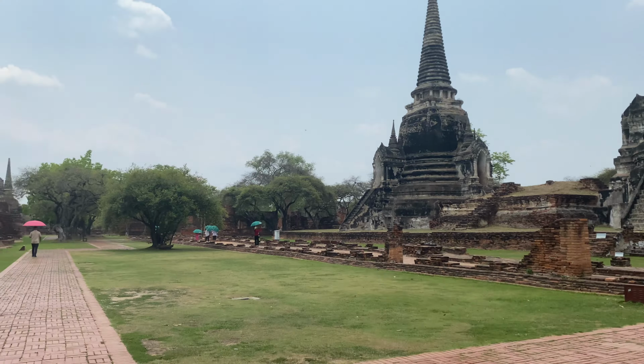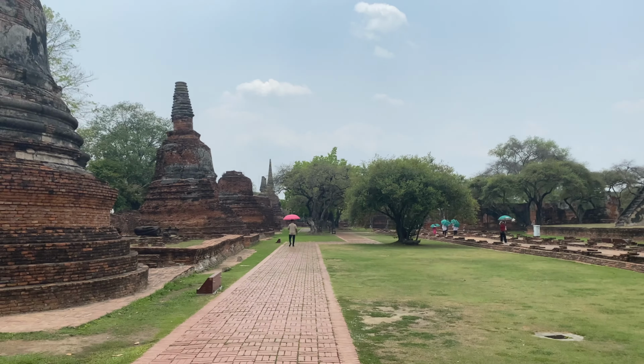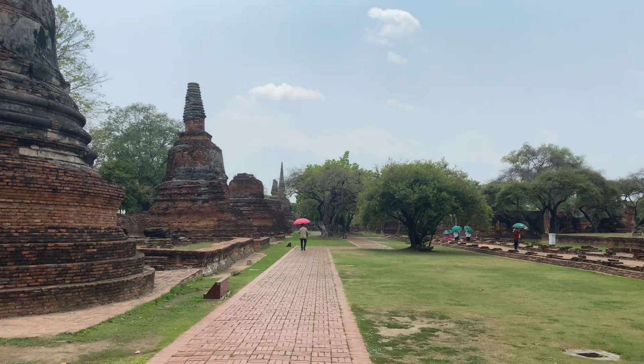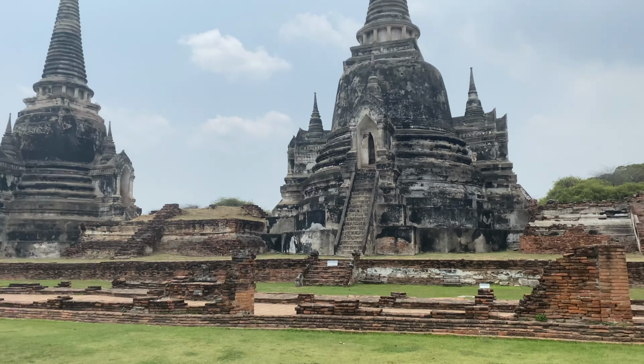So I'm inside the temple, and I think I have been here before. It's quite beautiful and it's ginormous.